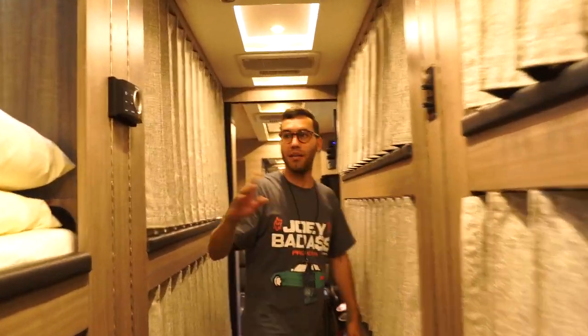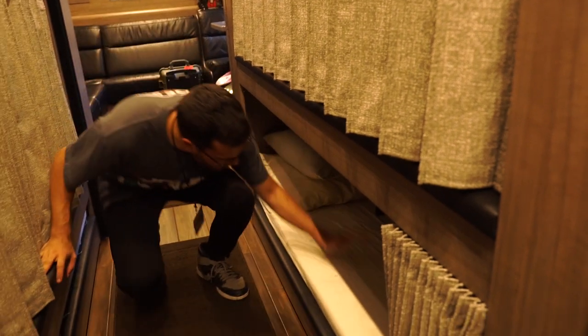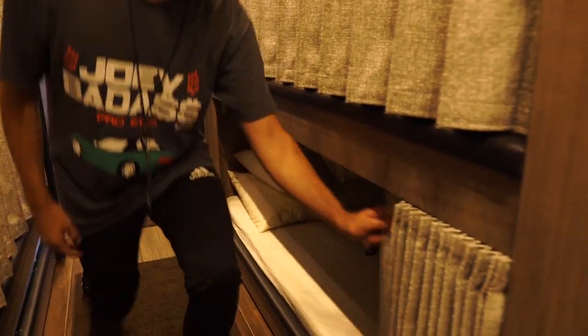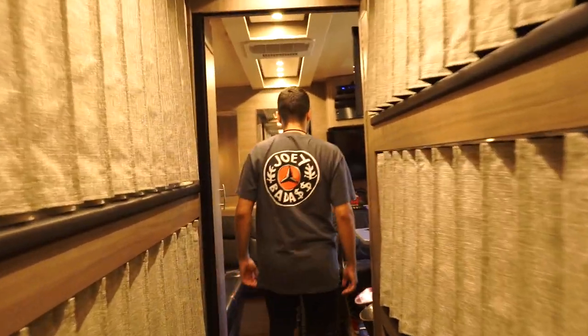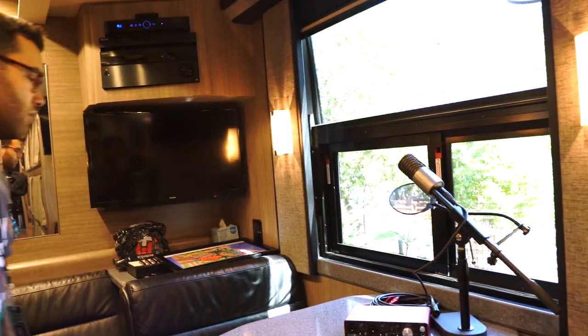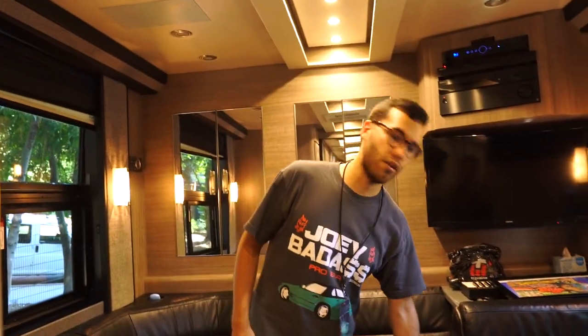This is all of our beds. So right now there's, I think, 10 people. So this is me down here. It seems small, but it's actually really comfortable. And this is the back lounge. This is where we set up the studio, you know, we just chill, work, hang out, all that stuff, man.